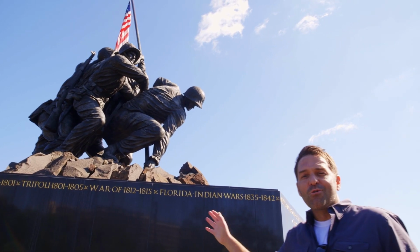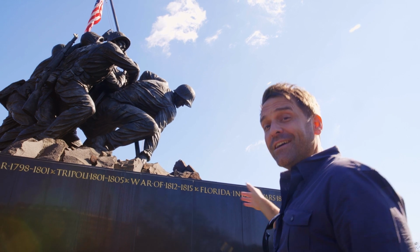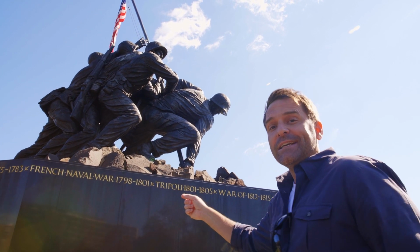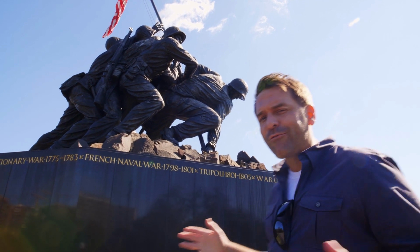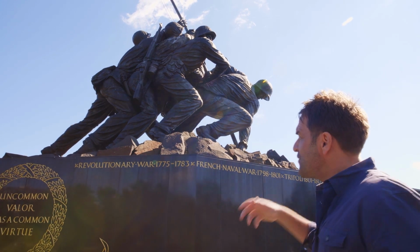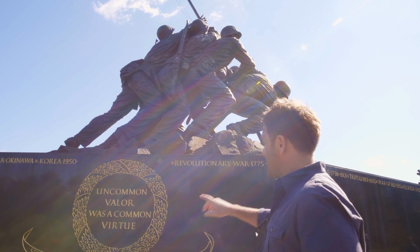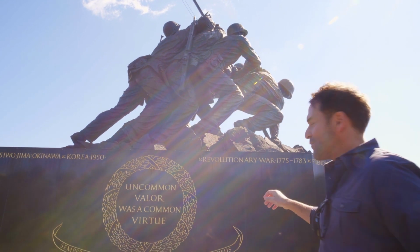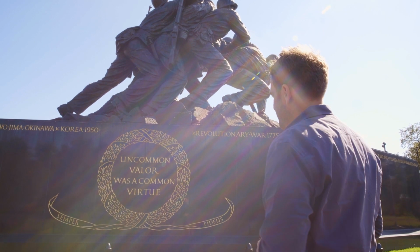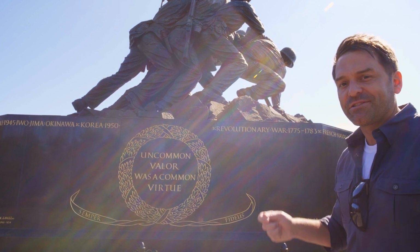The Iwo Jima Memorial is truly inspiring, containing the location and date of every major Marine Corps action up to the present time. It also contains some powerful inscriptions that communicate the dedication and sacrifice of the United States Marines throughout American history. These are my favorites. Uncommon valor was a common virtue, and Semper Fidelis, the Marine Corps' Latin motto, which means always faithful.